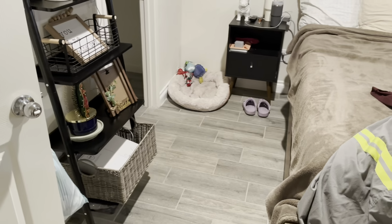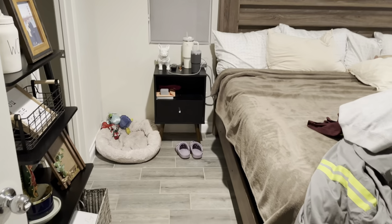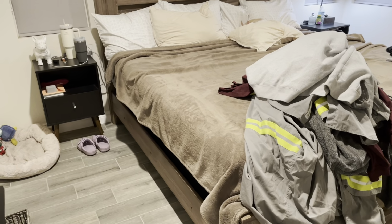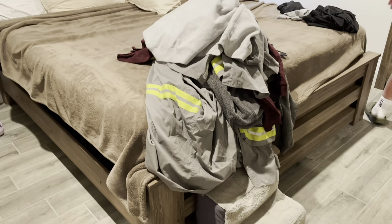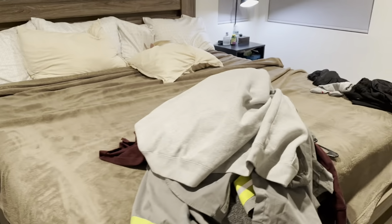Alrighty guys, it is Sunday night. We're getting ready for bed, but I wanted to give you a little progress video before we go to sleep. Oh, I just closed the closet door, sorry. So here she is as of right this second. My dresser's over there. And George is putting away all his clean laundry, so just ignore that.